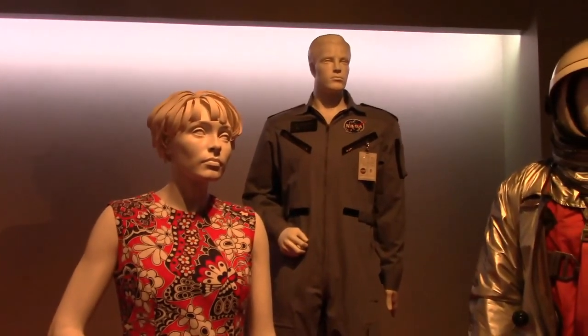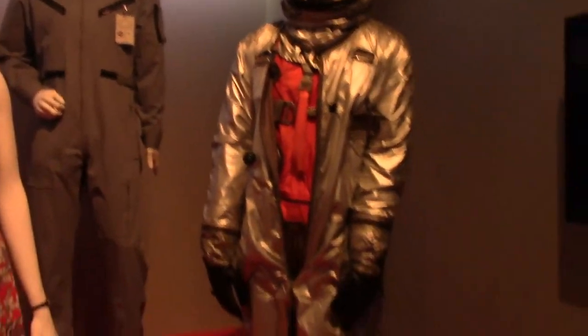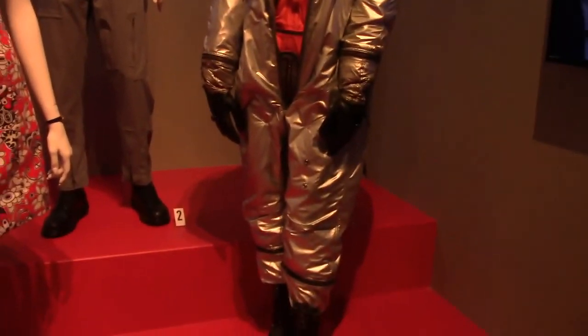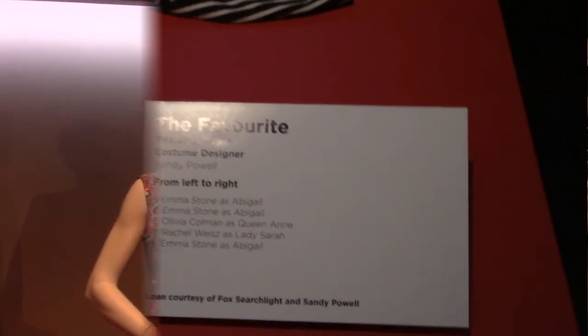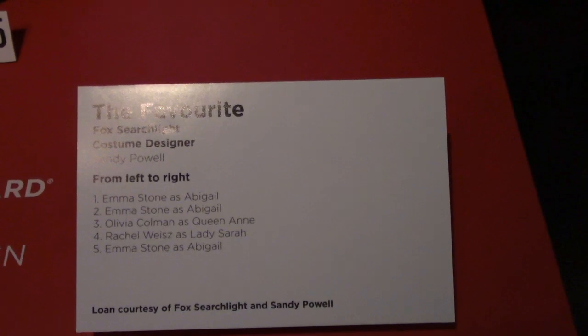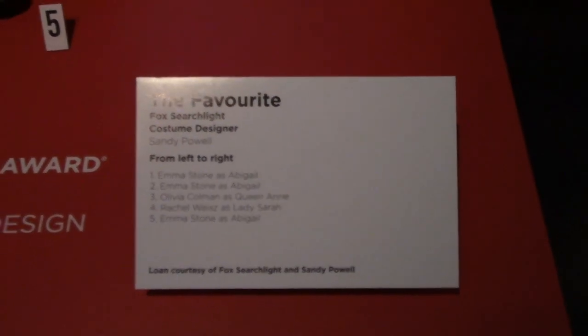So here are the costumes for First Man, Mary Zophres, with Neil Armstrong, astronaut. Here we have another nominee, Sandy Powell, her second nomination this year, with The Favorite.